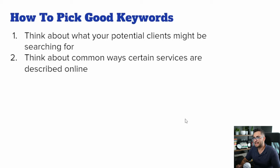The next thing you want to think about is the common ways that certain services are described online. If you're targeting customers in a particular demographic, a particular area of the world, try to humanize the keywords you're using so that you're writing them in the way that people are likely to address them or communicate them to one another. Because this can differ from place to place, right?